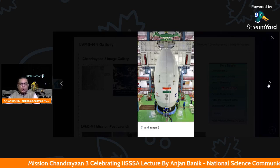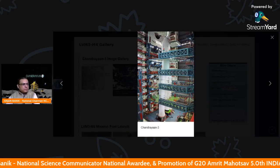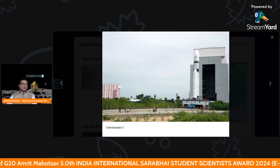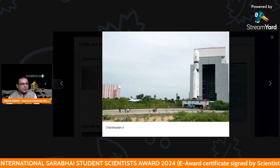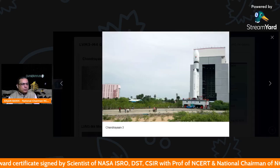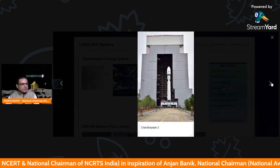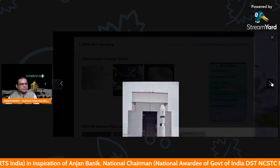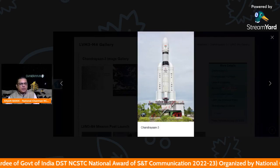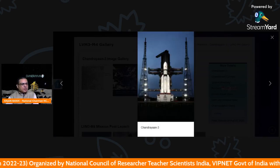This is the top of the LVM3 M4, and this is the transportation of almost 1 kilometer after the whole preparation of the total launch vehicle, and it has been shifted to the SAR launching site. Almost a 1 kilometer journey. And it has been shifted to the launching site. This is the night view.